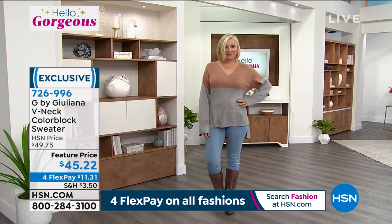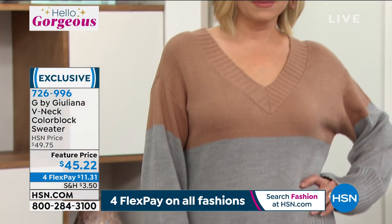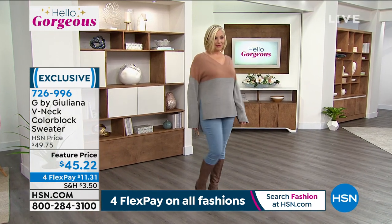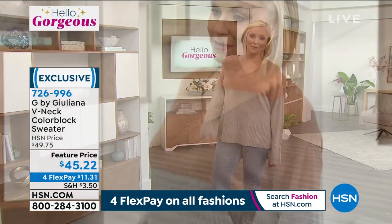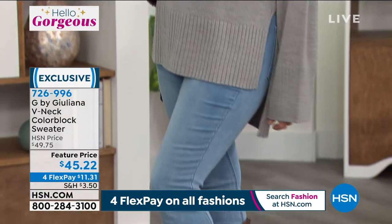See, that's what I love about this one. This is very relaxed, very RL feel, right? It just has that equestrian kind of vibe to it. This is very easy for you to wear back with the jeans that we were just talking about. Or if you want to, you can wear this back with leggings. You still have that coverage. The banding that you did on this is what really gives it an upscale feel and look.